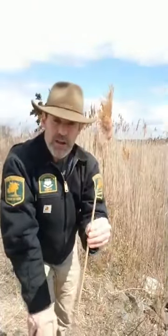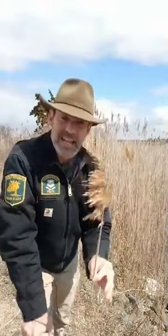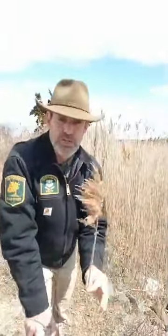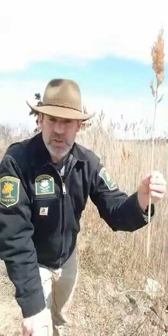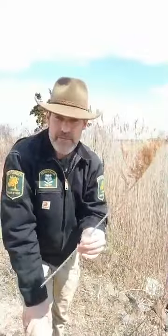Another thing that they do, Phragmites grows very tall. Many of the birds that nest in salt marshes nest low to the ground. Phragmites grows so tall, they're not able to nest where they want to nest, so they stay away from Phragmites, which is another thing. It's taking away a nesting place for some of our native birds.